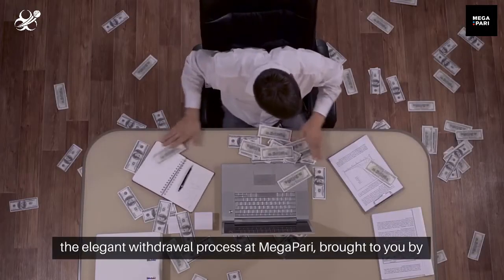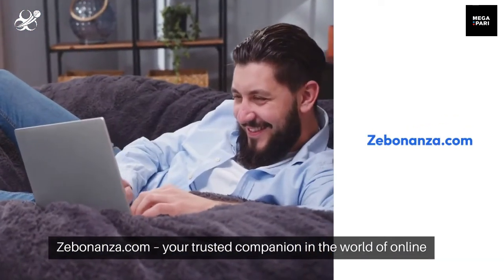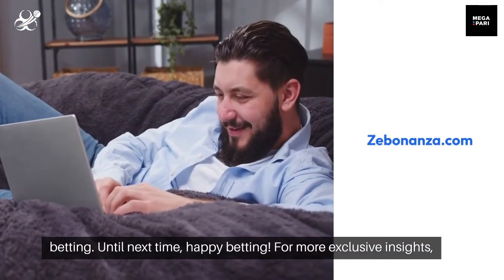So there you have it, the elegant withdrawal process at Megapari, brought to you by Zebonanza.com, your trusted companion in the world of online betting.